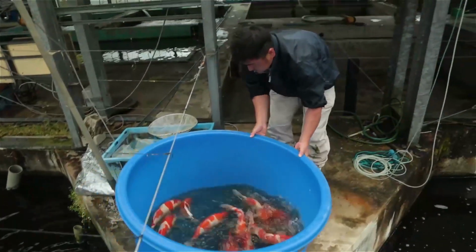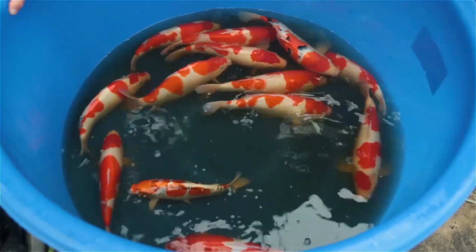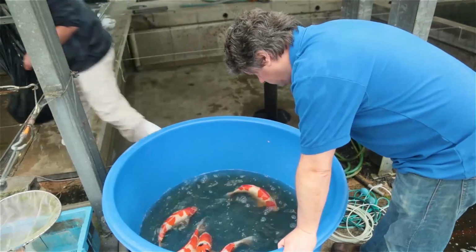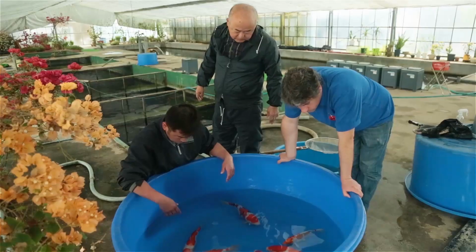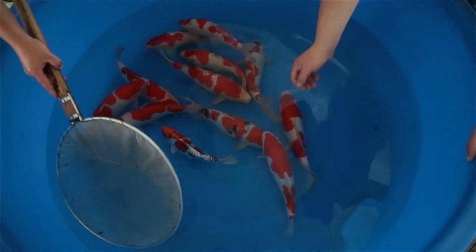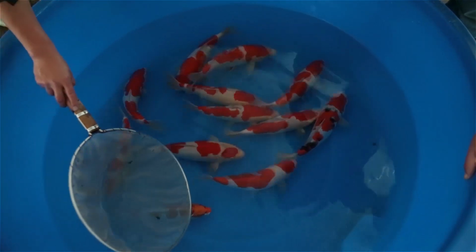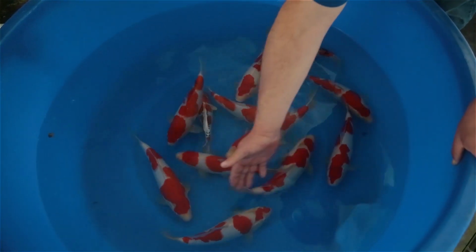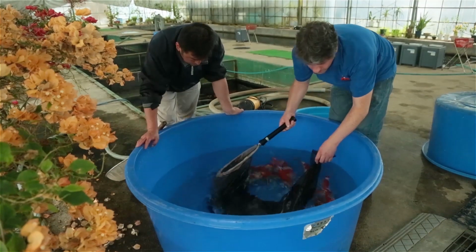Yuji Tanaka hauls the bowl from the pond, and it's first chance for both he and Mike to get a close-up look, although the murky water makes it difficult to really assess them. The koi move to a new bowl with clean water, enabling a much better assessment to be made of the koi Mike has selected. And there's really three or four in here that I like. The Sandan, this Nidan, which is a different parent set to the others. Also this one here. Mike starts to narrow down his selection, returning several to the pond.